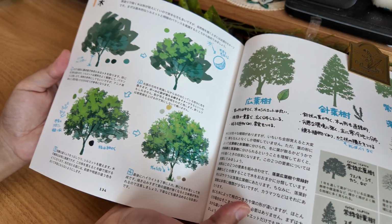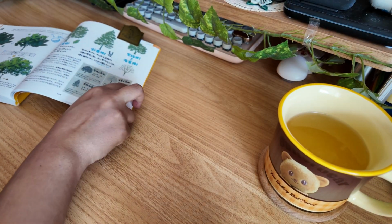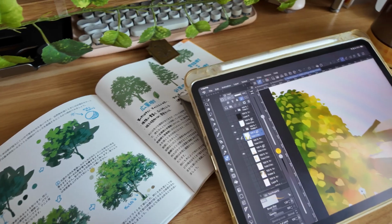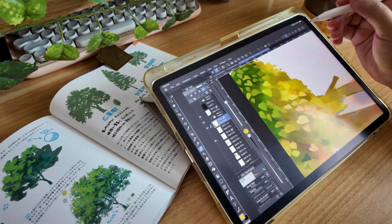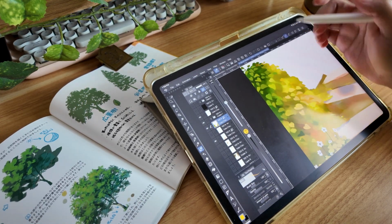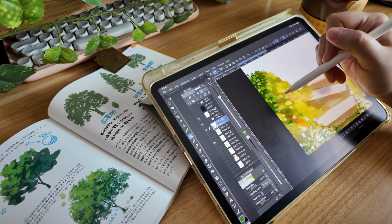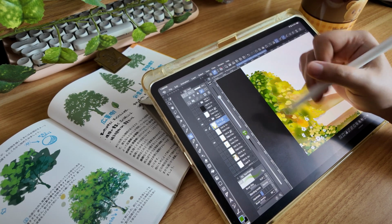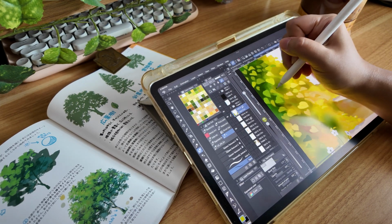Anyway, let's continue where we left off. So in the previous vlog, I had just started refining the bushes and added some clovers on the ground, but I wanted to refer to this art book that I had. It's called Tips to Make You Want to Draw by Seiji Yoshida. And there was this section in the book where it shows how the layering of the leaves works.